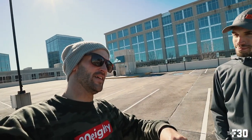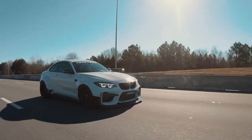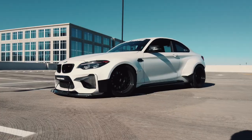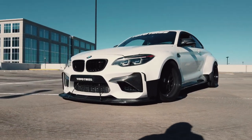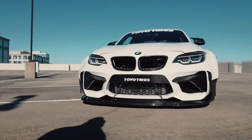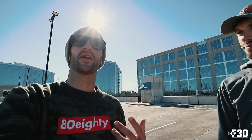So what is the size of the wheels and your tire setup? Go through the actual size of the wheels and then the size of your tires. So tires are Toyo R888R Proxies. They are 265/30s in the front, 325/30s in the back. Back wheels are 12.5 by 19 and the front are 10.5 by 19. So it was a bit of a stagger. Just a little bit.